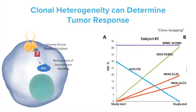And here we think the leukemia has swapped cells that contain the target mutation for cells that lack the target mutation but have additional signaling mutations that lead to activation of similar targets.